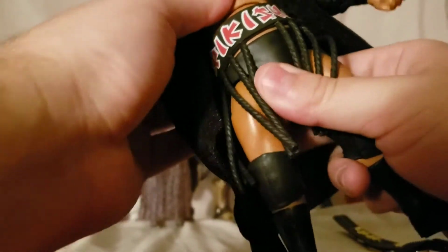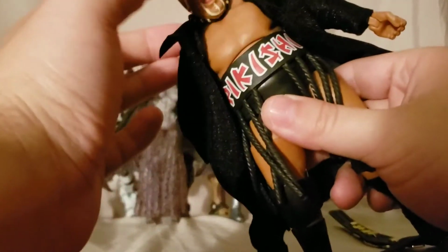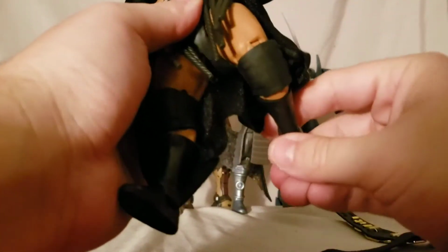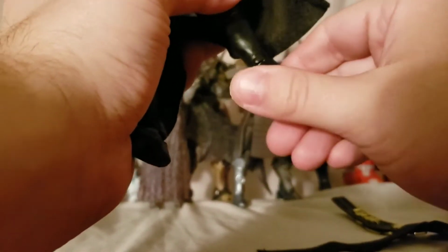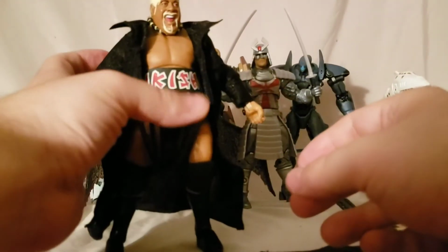waist twist, and ab crunch. As you would expect, this piece is a very hard rubber, so the ab crunch is basically useless. Basically, might as well not even be there. Hips move out this far, kicks that far forward, kicks that far back. He's got a double jointed knee. He's got a thigh swivel, boots with no laces, and then feet do hinge forward and back, but they're a little stuck, and he does have ankle rockers.